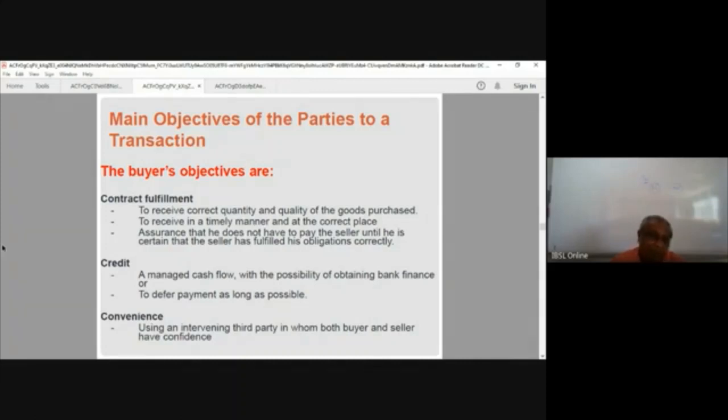The credit part: the buyer wants to manage his cash flow with the possibility of obtaining bank finance, or defer payment as long as possible. Then the convenience.